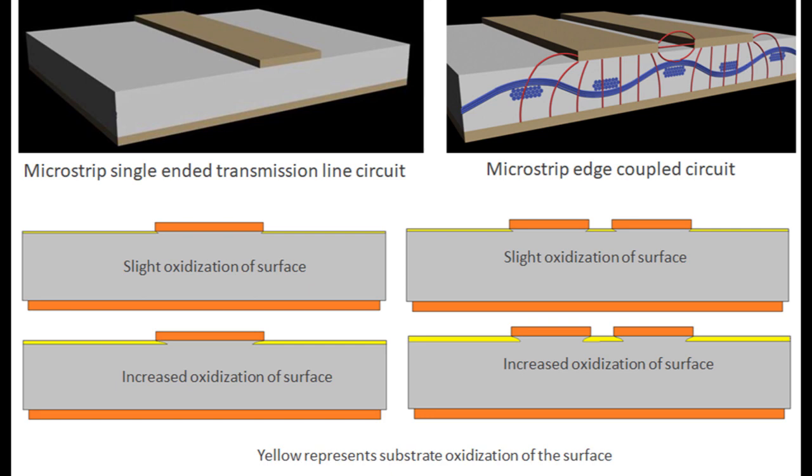And then to the right is a microstrip edge coupled, maybe a segment of a filter. What I'm showing there is that you do have some fields in odd mode where they are using the surface of the material between the two conductors. When it's lightly thermally aged, you get less oxidation, more thermal aging, more oxidation. Now these fields that are coupled there are going to be affected by the oxidation. So anything that is coupled, whether it's an edge coupled filter or a grounded coplanar waveguide, whatever it may be, the oxidation effects will impact that structure more than a structure like the microstrip on the upper left, which is just a single-ended transmission line.